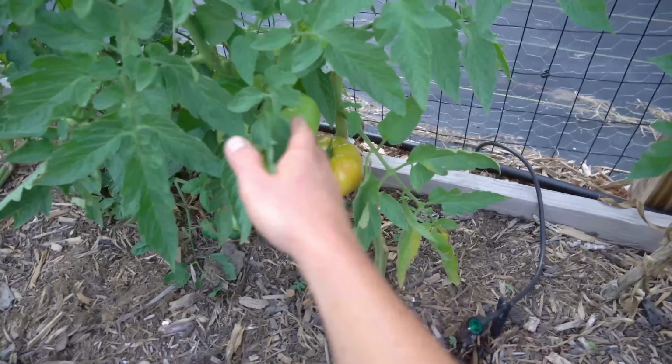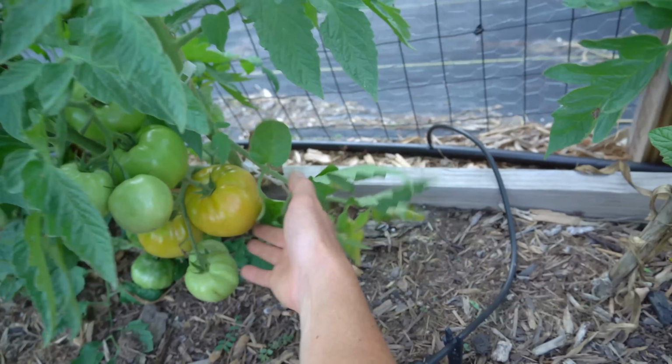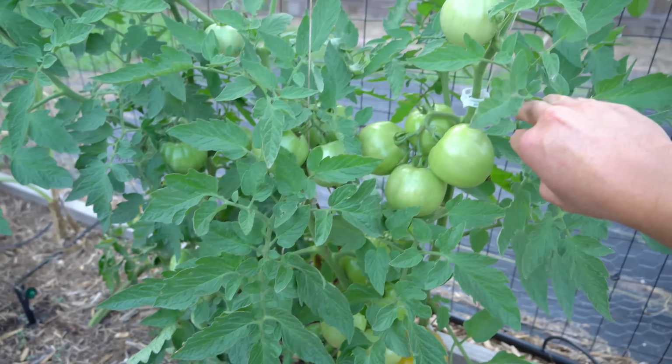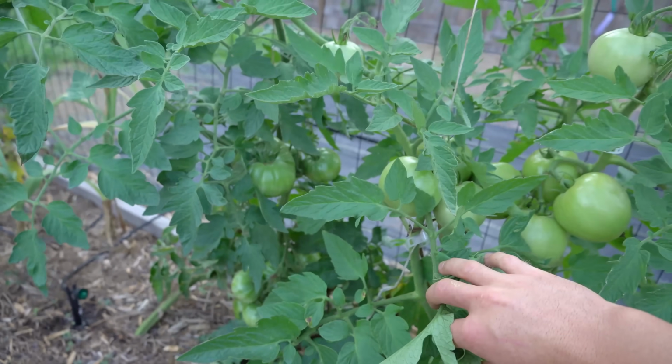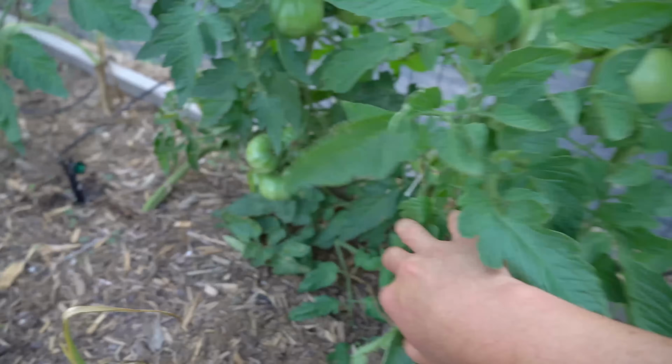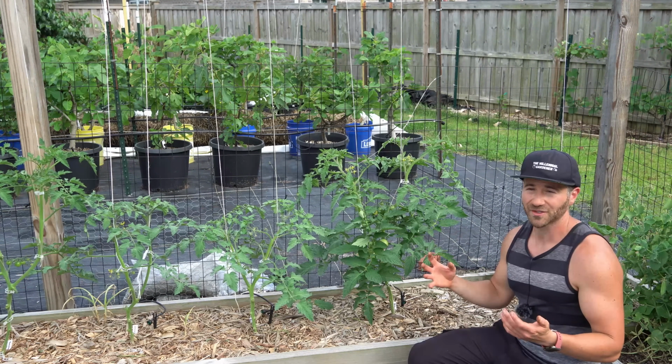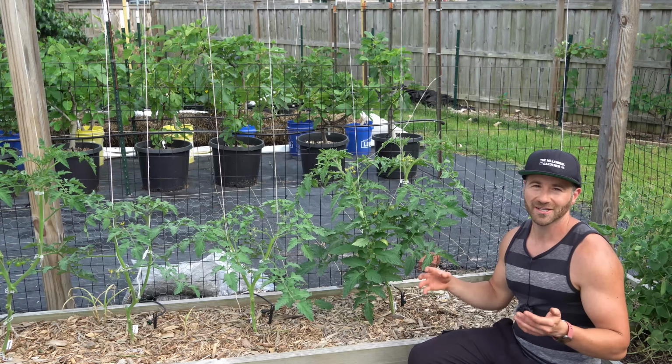The tomatoes are all almost identical in size. They're picture perfect. They have no blemishes. They never crack no matter how hard it rains. They don't split on you. Every single tomato that comes off of this plant is just perfect as long as it doesn't get attacked by some type of sucking bug that will otherwise mar the tomato.